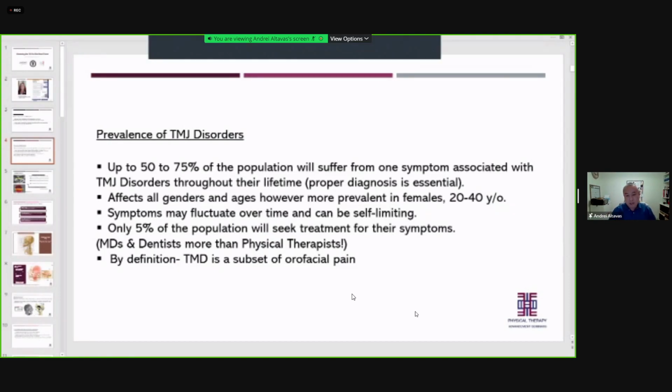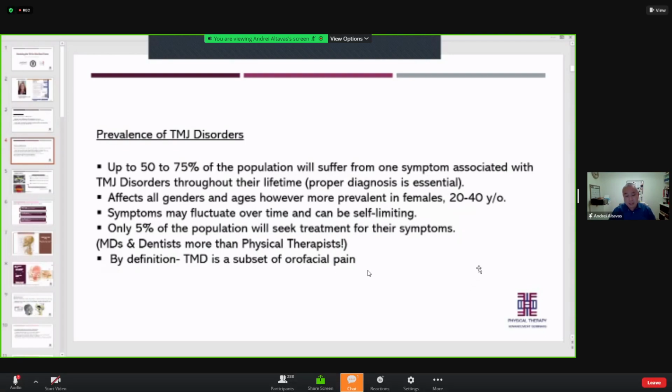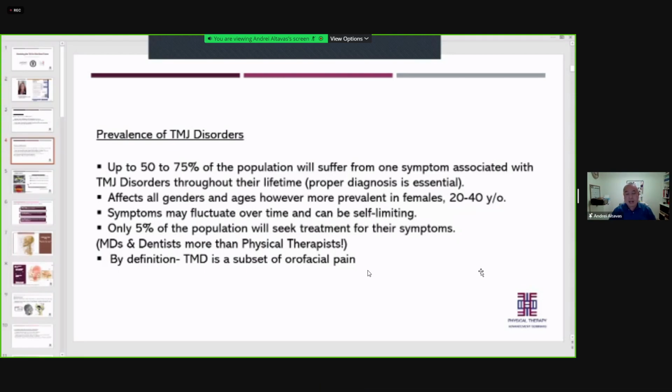It affects all genders and ages. However, it is more prevalent in females 20 to 40 years old. Symptoms may fluctuate over time and can be self-limiting. Only 5% of the population will seek treatment for their symptoms, and most of the patients that seek treatment usually see doctors, maybe ENTs and dentists, more than physical therapists.